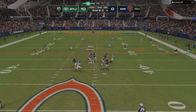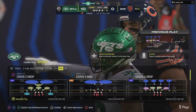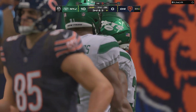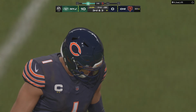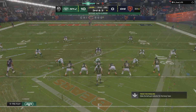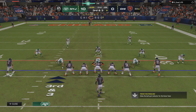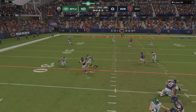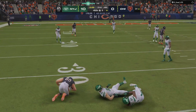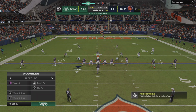Again, Fields. And that'll be off the mark, too far out in front, and it's incomplete. But there's an incompletion, partner, and the struggles through the air continue because so far their lack of passing has led to a lack of points. Fields on 3rd down. And there's a short throw. It's caught by Kmet. And he appears to be about 2 feet short on 3rd and 3.